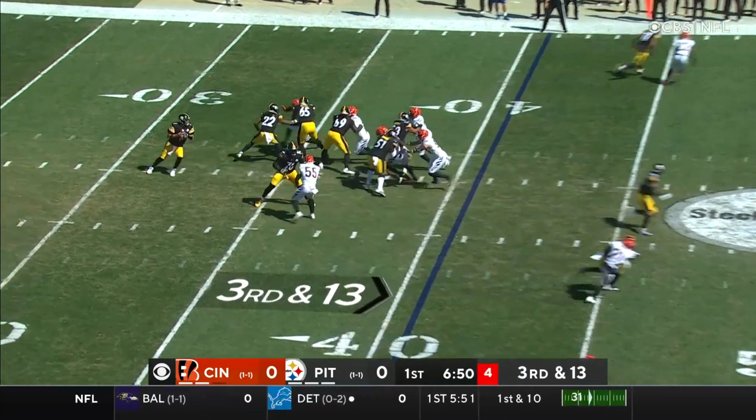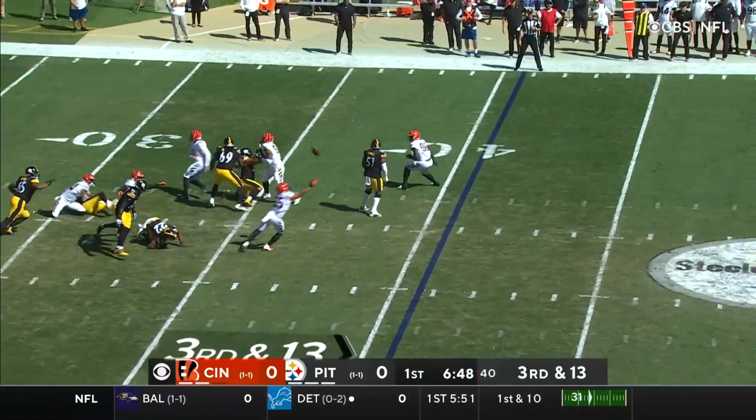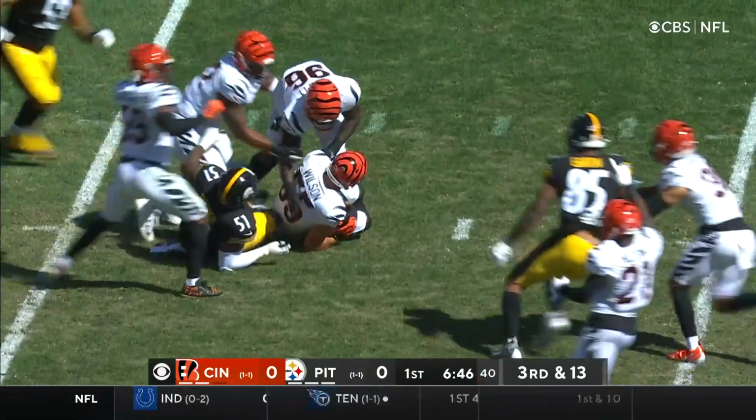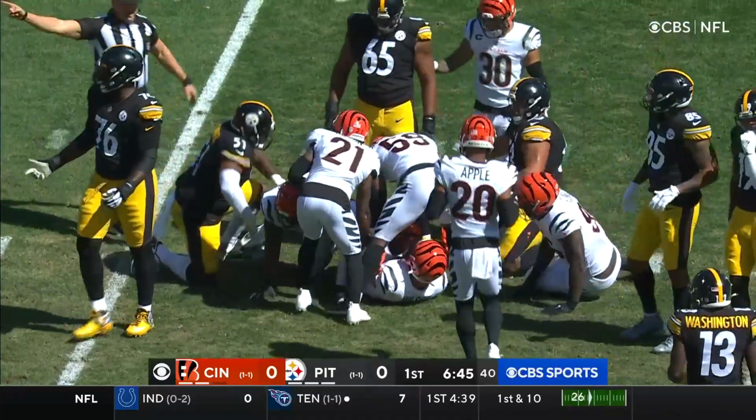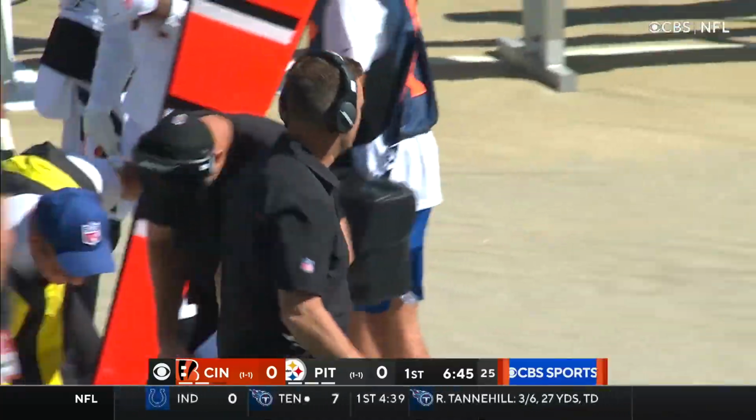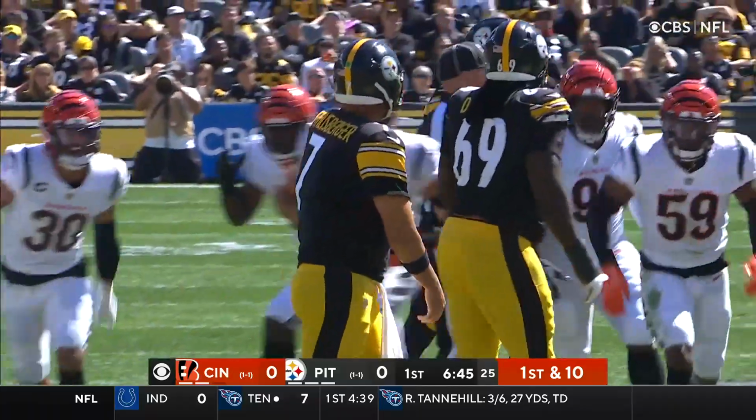Beneath the Bengal 46, 3rd and 13. The pump fake, he was hit on the play, and that's intercepted by Wilson. The big hit came from Sam Hubbard. Hubbard got the arm of Roethlisberger. It's a turnover and a pick.